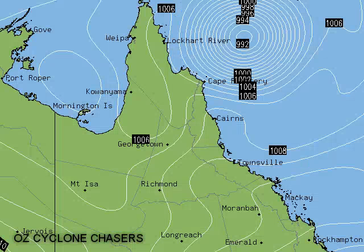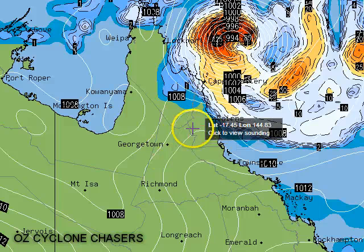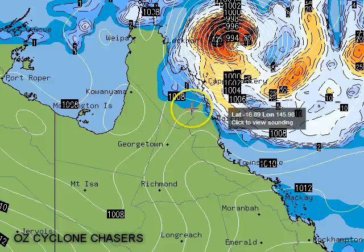So if we look at some of the guidance and take a look at the amount of rain that falls from the system and when the rain should start, we can see that tonight there's not much happening on the coast, just some very isolated activity, but that changes by about 4 a.m.